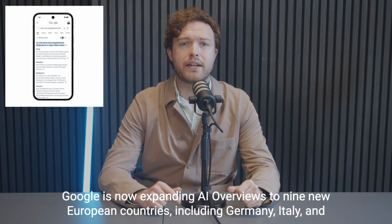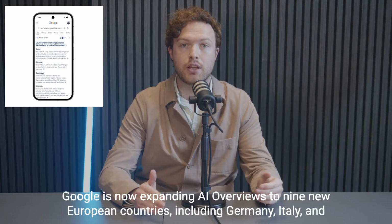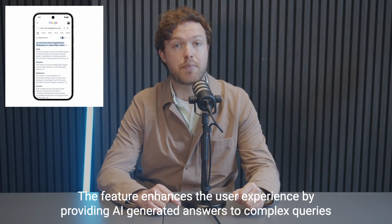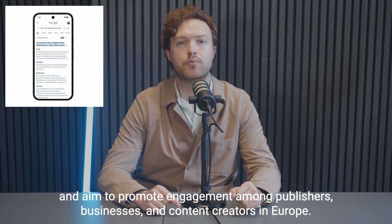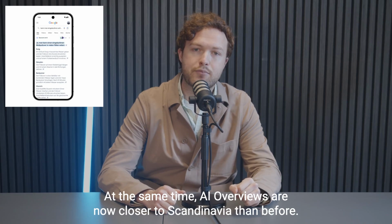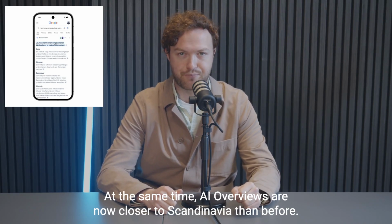Google is now expanding AI overviews to 9 new European countries, including Germany, Italy, and Spain, as well as supporting 4 new languages. The feature enhances the user experience by providing AI-generated answers to complex queries and aims to promote engagement among publishers, businesses, and content creators in Europe. At the same time, AI overviews are now closer to Scandinavia than before.